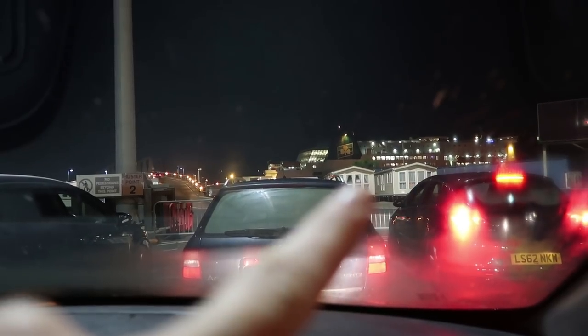Alrighty guys, it's 2 in the morning and we're just about to drive on this big ass boat to Ireland. Forgot where we were going for a second. We're really tired. I'm so tired.